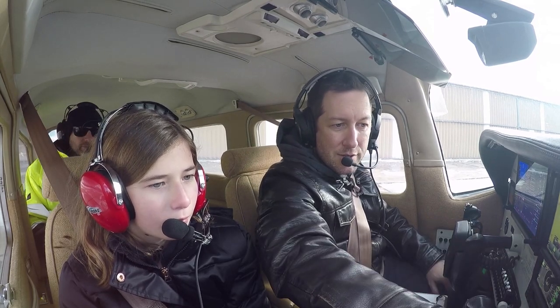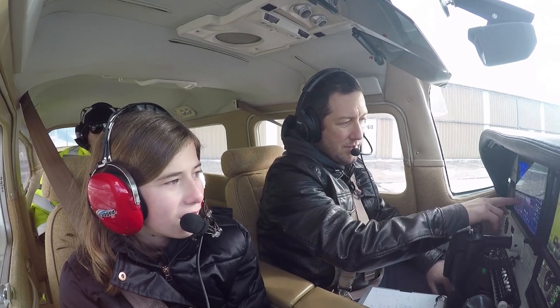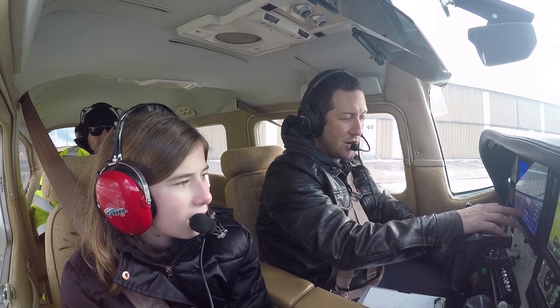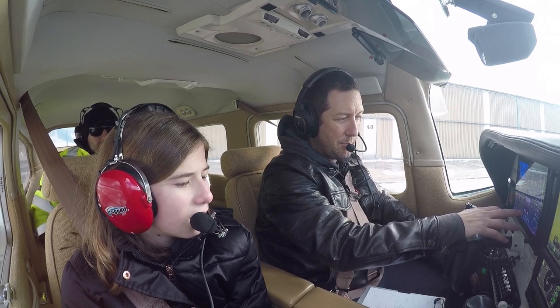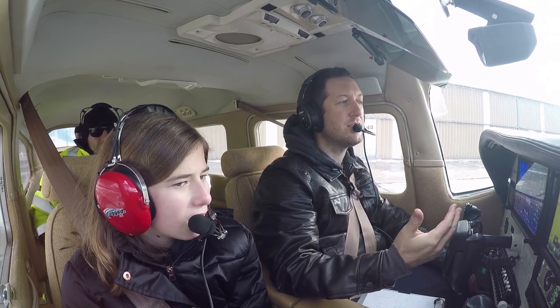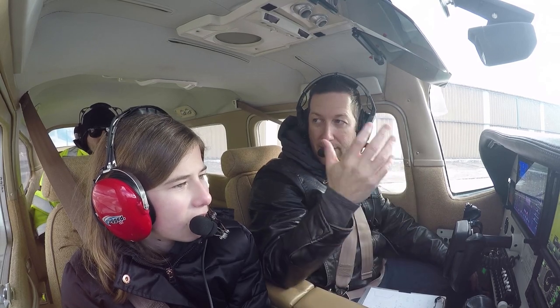Okay, so let's go back to our checklist. And you can see right here, system test. These are the cylinder head temperatures for all of our cylinders. As they start warming up, we can actually see the temperatures start to come alive, and we'll monitor this, and we'll do a run up and make sure that the cylinders are all working the way that they should. And we do all that before we take off.